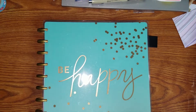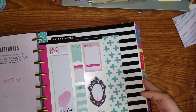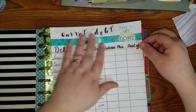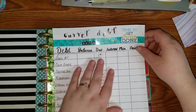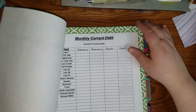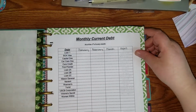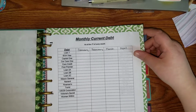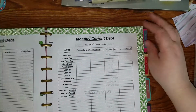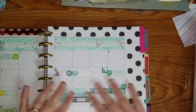And then this is my big planner. So I've shown this to you guys before. So I have my current debt, which I will write out on the 1st what my balance is, interest and whatnot. I'll get that one all done. And then my monthly current debt, which like I showed in all my other ones, is also my financial goals. So if you want to take a look, I will link them up above to show you what I did there. So then I have my other financials here.